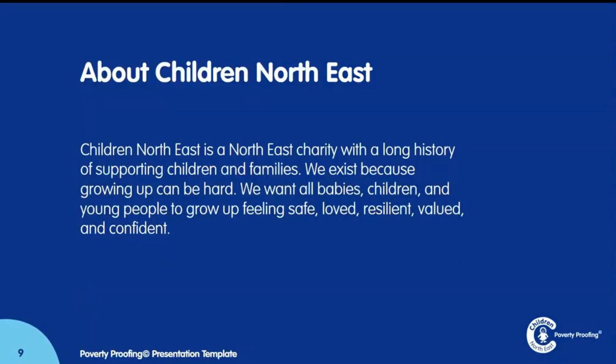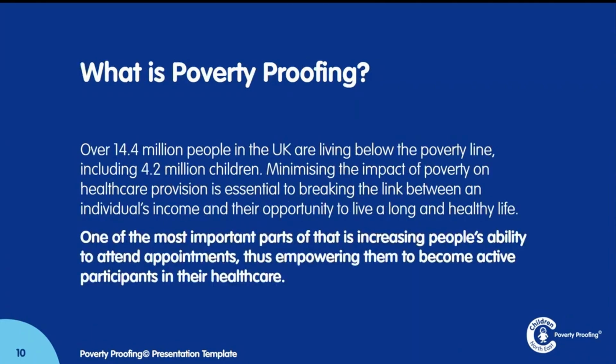So we've just got a little bit at the start, just about Children North East. Obviously a long history, 130 odd years. Obviously I was not there at the start. But this shows we've got a really, really rich history in this area. It explains poverty proofing, and gives just a couple of those statistics.